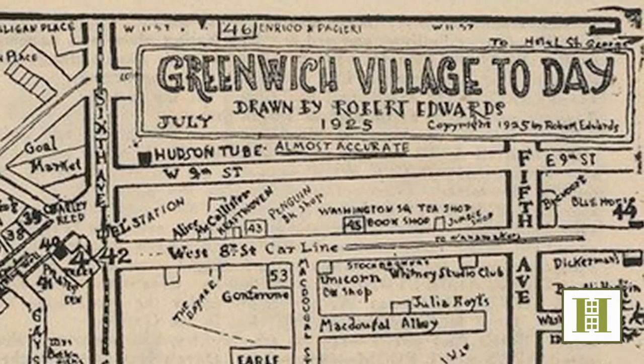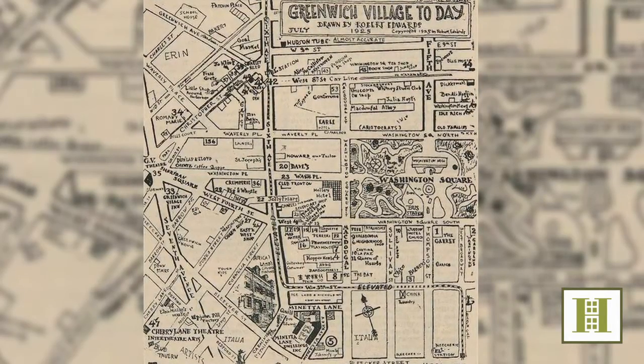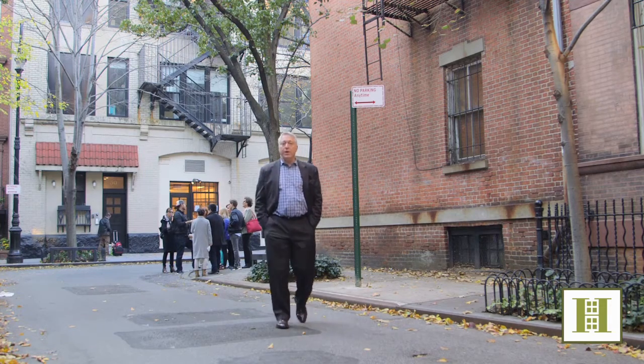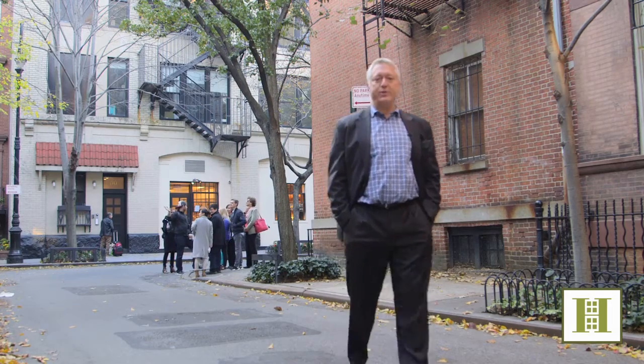The village of Greenwich, as it was known, and specifically the West Village, is one of New York's oldest neighborhoods. Its quirky angled streets, like Commerce Street right here, were laid out before 1811, the year that the grid for Manhattan was established by the City Commission.